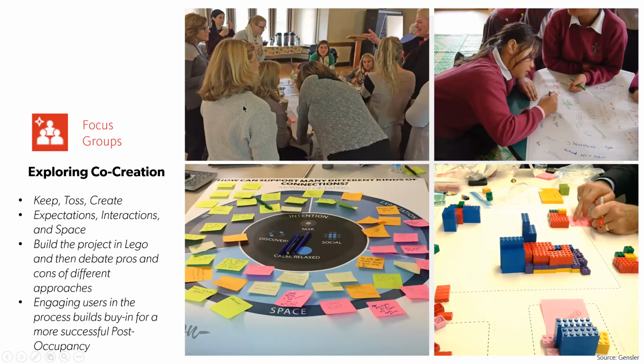Looking at focus groups and co-creation. I know a lot of people on this call do a lot of focus groups or watching users or usability testing. Some of how we adapt this to architecture is we do the exact same thing you're doing. We do keep, toss, create exercises where we're asking, what do you want in the new space? What don't you want? What do you want that you haven't ever seen before? That's what the one with these kids is.